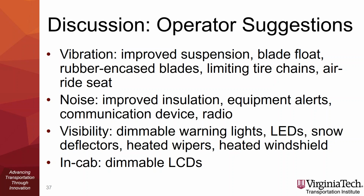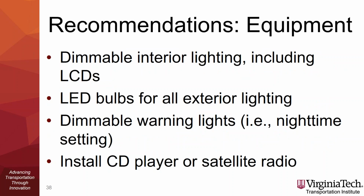So taking the operators' suggestions and looking at our cost-benefit estimations, we came up with a list of recommendations for equipment factors to eliminate fatigue. The first was using dimmable interior lighting, including the LCDs. By having a dimmer switch or using LCDs that have the capability to be dimmed, operators could be instructed to increase or decrease brightness as needed. When it's daytime, they could increase brightness, and at nighttime, they could decrease brightness to help eliminate glare and eye strain.